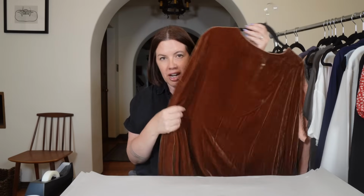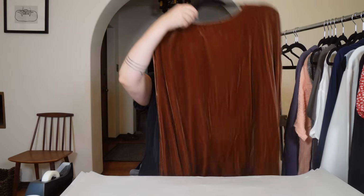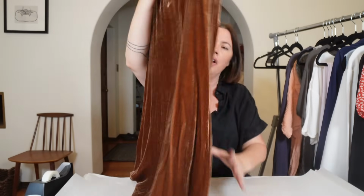Next up, now, if you ever see me out in a thrift and I see something like this and I don't pick it up, give me a few slaps across the face, please and thank you. This is from J. Jill. This is that beautiful rayon silk blend velvet. And you can always tell when you pick it up because it's rayon silk blend, but it has a drape like silk velvet.